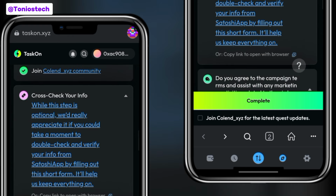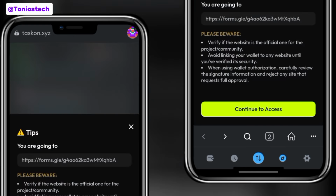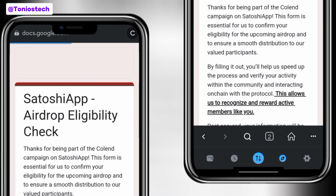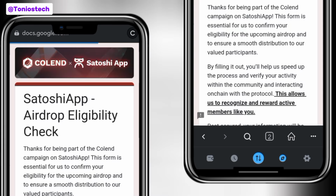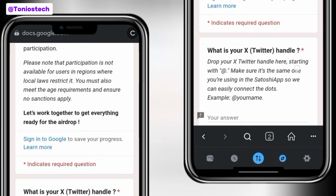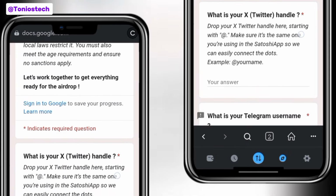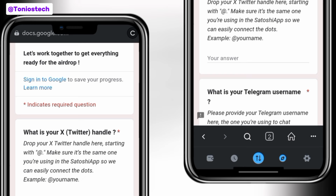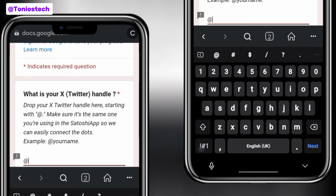Now let me scroll down and click on this link so you can see it's taking me to a form. I give it access and allow the page to load up. Okay, this is a Google form that I am filling. All right, all I simply have to do now is to scroll up, and basically these are the questions I have to fill. Now the first one here, they're asking for my X or my Twitter handle, which I am going to input here.